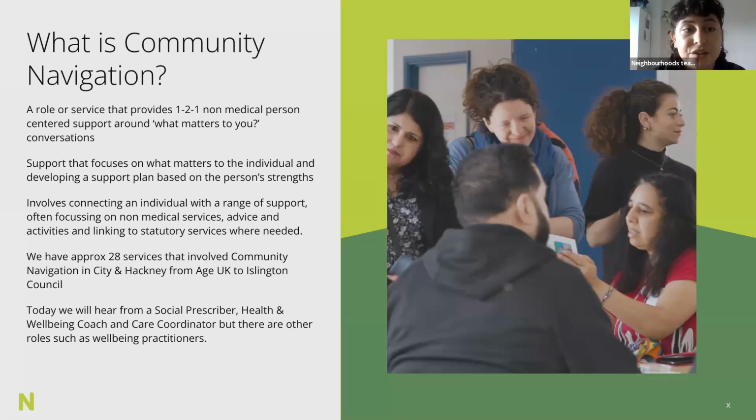So just to introduce this, what is community navigation? Community navigation is an umbrella term that we use in City and Hackney to describe a variety of roles within local services that provide one-to-one non-medical support that's centered around what matters to you conversations. So really, it's all about listening to individuals, focusing on what matters to them and developing a support plan based on their strengths and wants. So this does also involve connecting a person to a range of support offers in a local area.